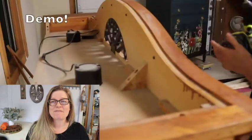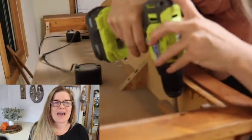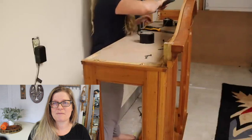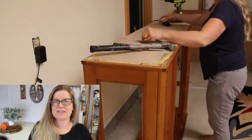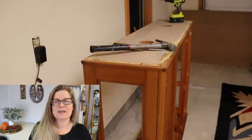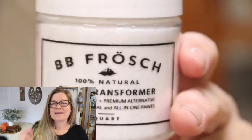So number 5 was a hutch that I made over for my son. He had a rather large Lego display and wanted somewhere nice to display them. So I found a top of a hutch, because I'd already made the base over and sold it separately. And I do like to do that to top of hutches. And in this one, I get to try the BB Frosh. I think that's how you say it.